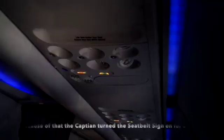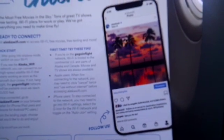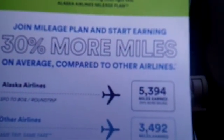Everyone, please double check the security of your seatbelt. Since there's not much to see out the window, let's take a look at what's in the seat back pocket. In the seat back pocket, Alaska has their beverage and snack menu and an advertisement for their Instagram, which I follow. And there's also an advertisement for their mileage plan.